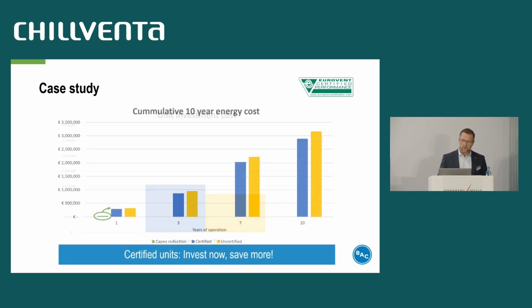So what about the operation cost over a period of 10 years? You see here the green line is representing the higher investment cost for the certified product. We realized the costs are recovered after almost 1 year of operation. To be precise, it's 1 year and 2 months. After 10 years, it becomes even clearer that you have much higher operation cost with an uncertified unit.